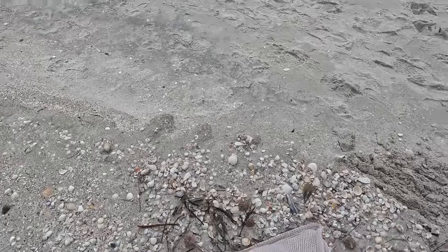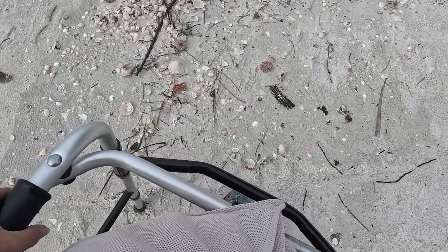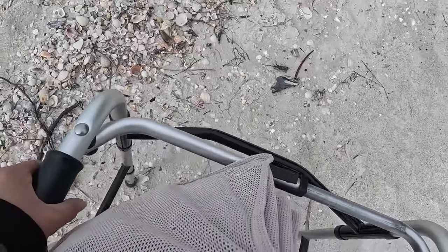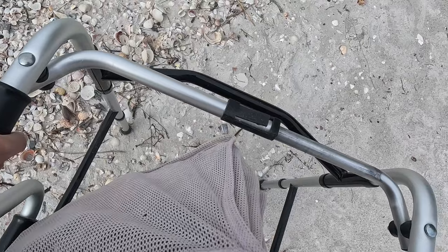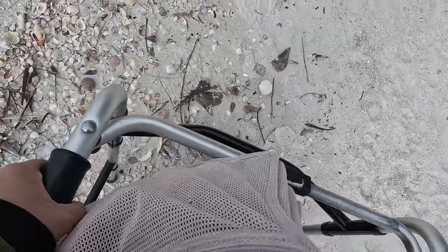Judging from how much amazing stuff we're finding, I don't think Sunset has had quite the shelling pressure on it as, say, Pass-A-Grille has. So we're finding an amazing amount of stuff here. Some really quality, cool stuff, too. My goodness. Soft corals and more urchins. Fighting conchs, dulcineas, sunray Venus clams, and pen shells, tulips, apple murexes.